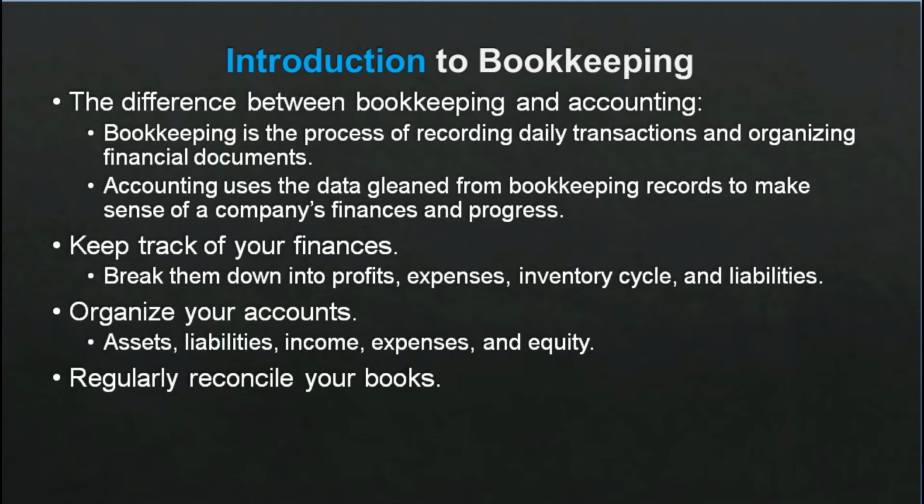A lot of these tasks are about making sure you can account for every cent that has gone in and out of the company. By doing these tasks regularly, you will be calm and prepared when it's time to file your taxes. Bookkeeping is simply the organization of your company's finances.